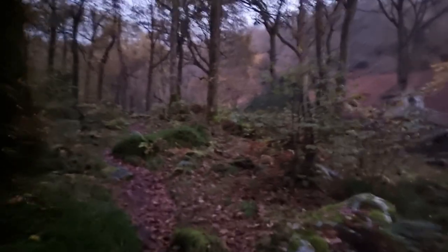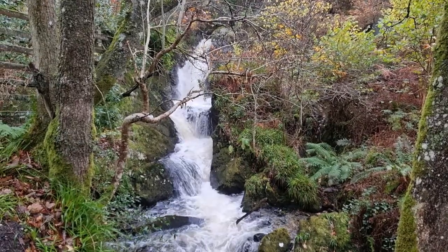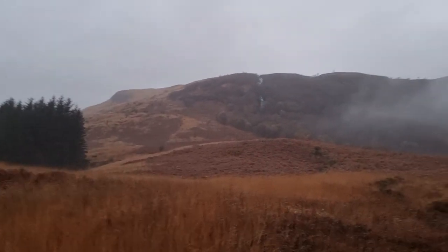After this, it's pretty much a straight path all the way to the top. It gets a little bit steeper. Today it is quite wet, so I'll try and show how waterlogged the trail gets. I don't recall it being too bad. And we'll talk soon. Starting to clear up a little bit.